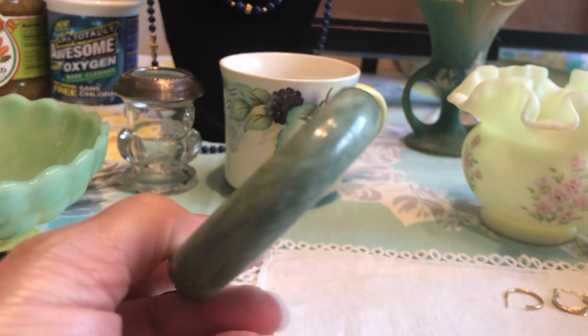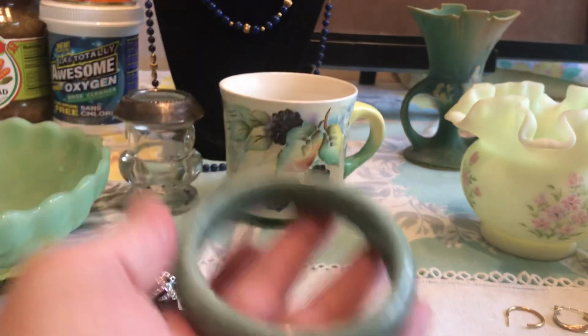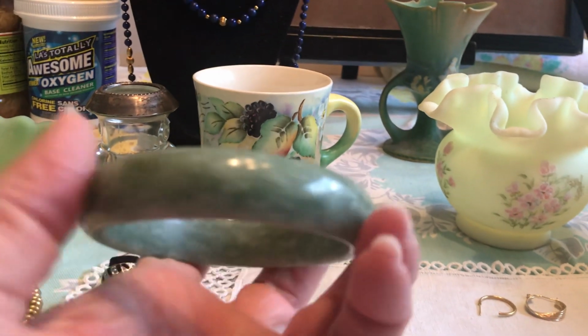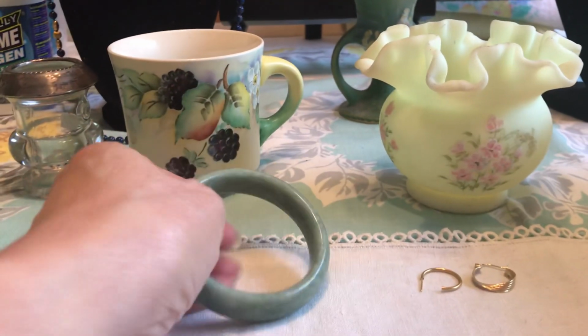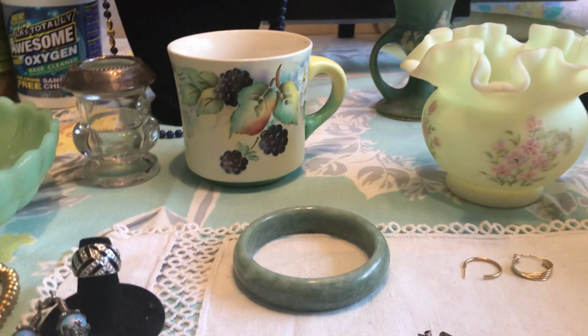So this may have been $3 or $4. So I don't know if this is actually jade or not, but it's fairly heavy. It's definitely not plastic. It is some sort of stone, but I really have trouble identifying my green stones. So let me know what you think. It is tiny. I cannot get my hand through it. She must have been the tiniest woman besides having the size 5 shoes.